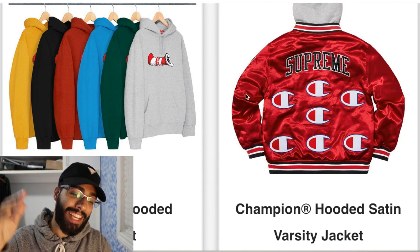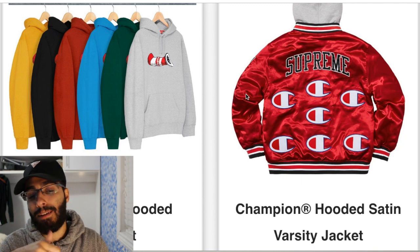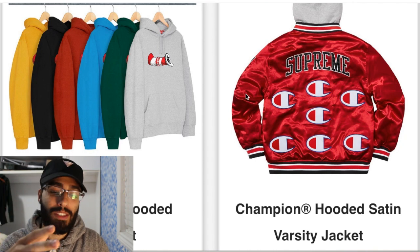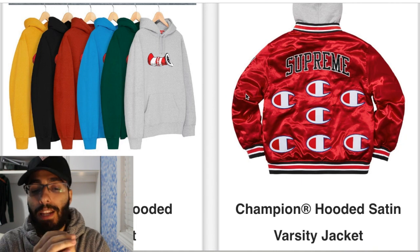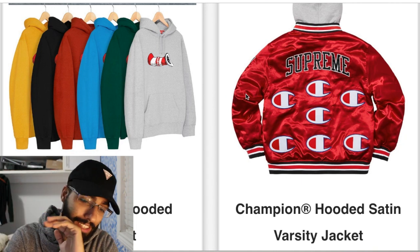Dr. Seuss all the way, Cat in the Hat. I'm pretty sure we've read a Dr. Seuss book at one point in our lives, and you've probably seen the Cat in the Hat movie, or you've seen the cartoon, you've seen something associated with Cat in the Hat before. And shout out to Dr. Seuss, super dope collab. The gray color is probably gonna sell out the fastest. Black contrast is super dope.